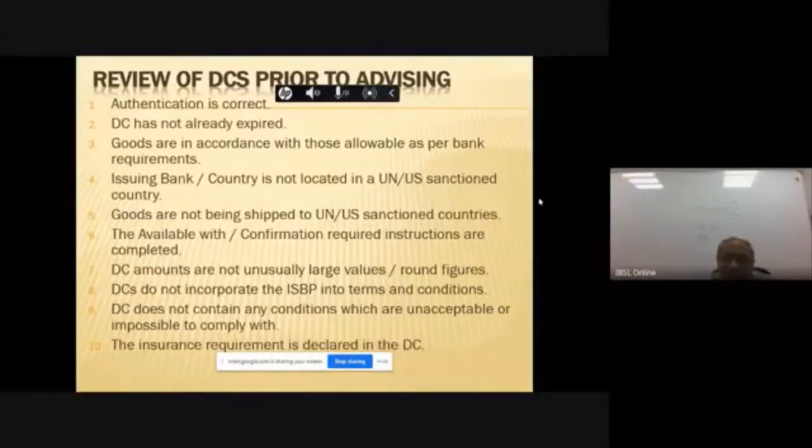Goods are not being shipped to UN or US sanctioned countries. I can still remember when I was in Dubai, they didn't allow us to ship any goods to Israel, because there is a US sanction on Israel.